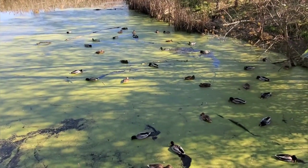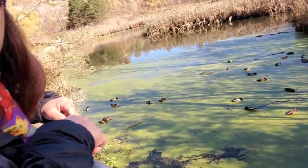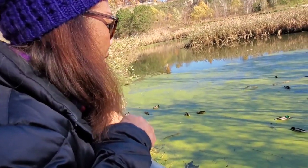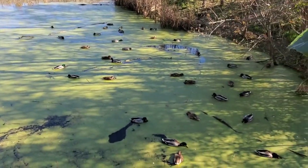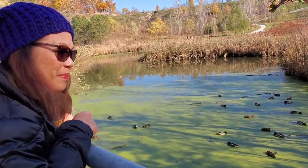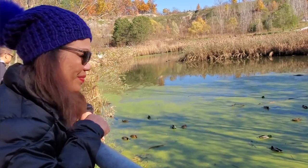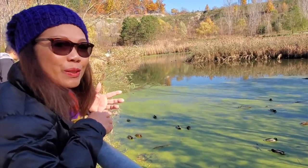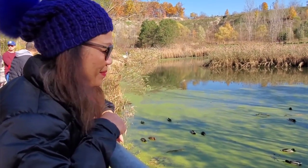The ducks are here! Are they geese or ducks? Ducks. Oh, these are the ducks. These are wild ducks. But here, nobody can touch those ducks. They are protected by the law. Nobody can touch or kill those ducks. They are free to live here. They have their own rights.